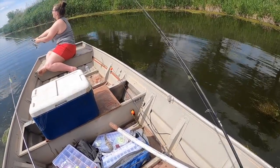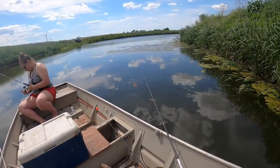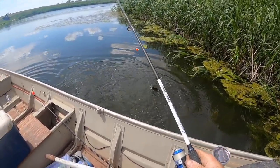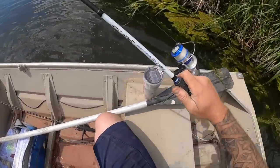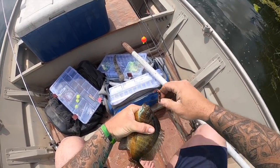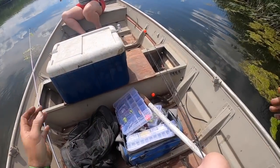Absolutely full of bluegill. Like 1.5 foot. I got a bite here. There he goes. He's on. Oh, what a fighter. Look at that guy. That's a fighter right there. Look at that, boys. Got the old son of a bitch.